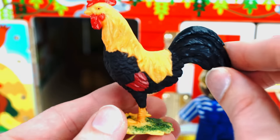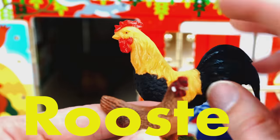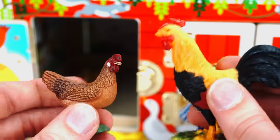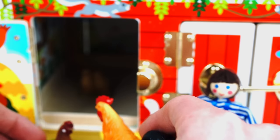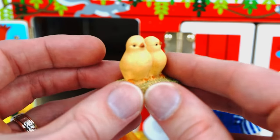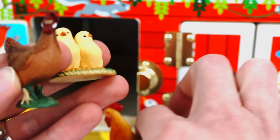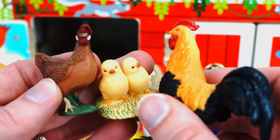Oh, what is this? It's a boy chicken called a rooster. Roosters are more colorful and have a big fan of a tail. That's how you can tell them apart from a hen or a female chicken. I think there's some more inside, too. Oh, it's two baby chickens called chicks. And they grow up to look like a hen or a rooster. Isn't that neat? All right, let's go feed them.